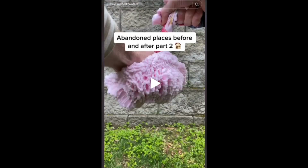This one has the Five Nights at Freddy's song playing, so I might have to mute it or something. But yeah, this is abandoned places before and after, and it says part two, but I don't know where part one is, but whatever. I guess it doesn't really matter. But we can play this. This is gonna be kind of a cool one.